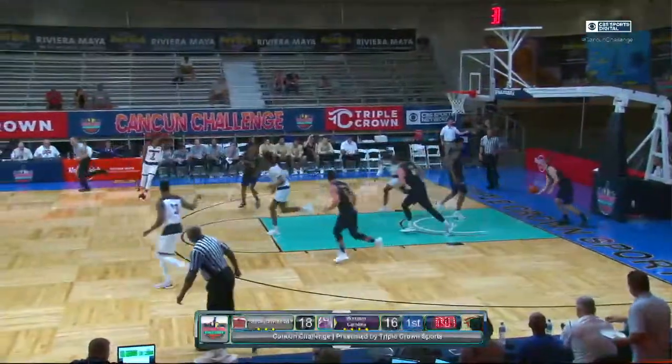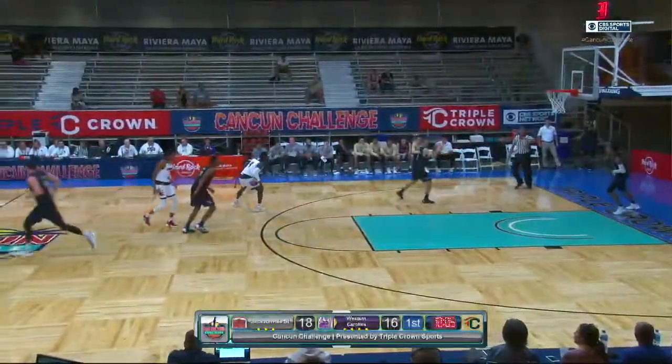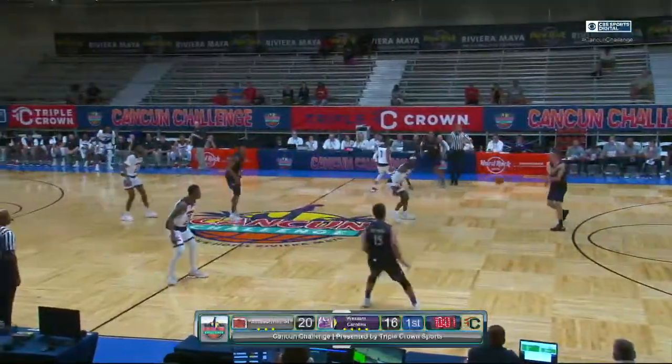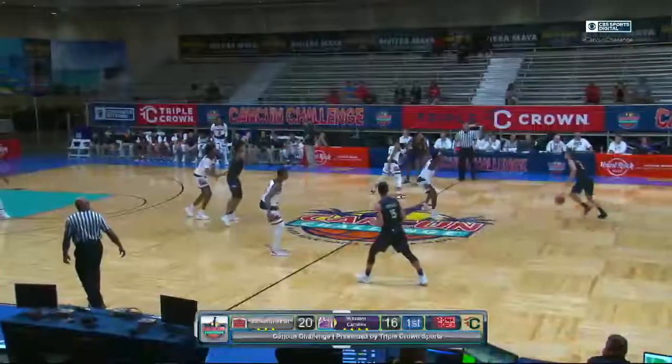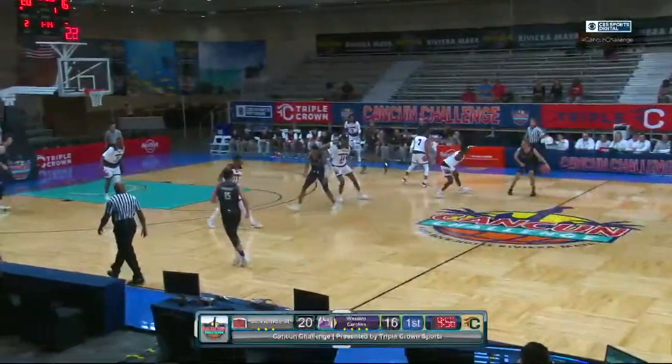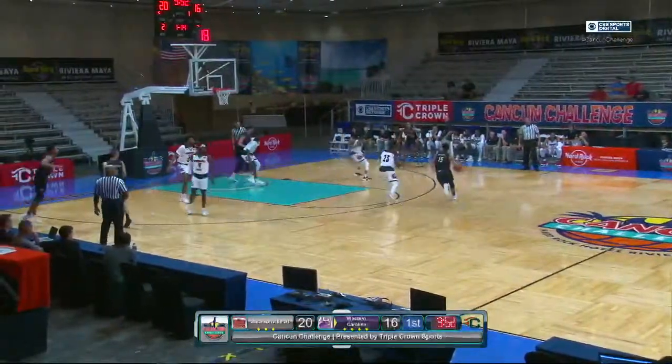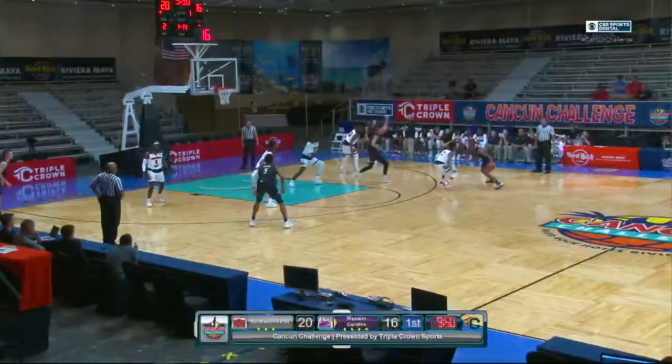Driving Hudson, terrific drive. Kissed it high and sweetly off the glass and put it up and in. Went around the perimeter to the baseline, left side. 20-16, midway through the half, Jacksonville State by four. Halverson and Gibson, Myers, Cottrell, and Sled. And Smith up off the bench, checks in, next dead ball.